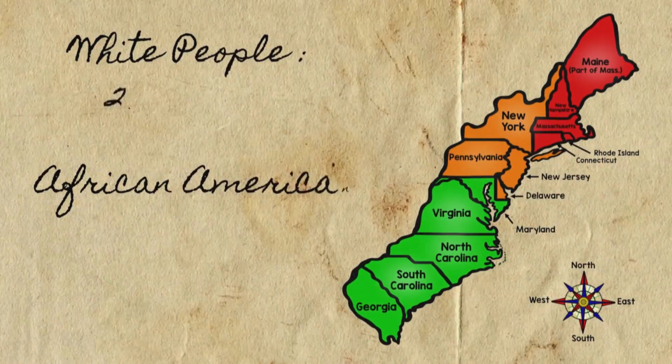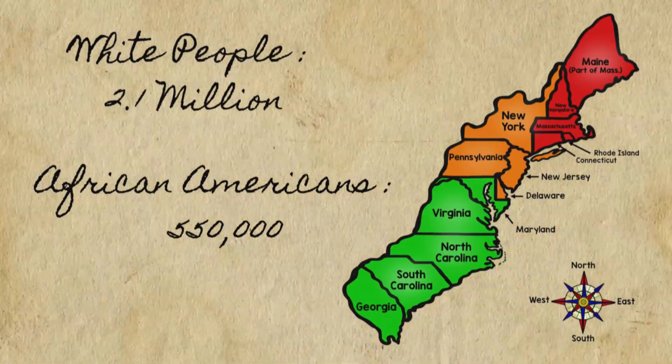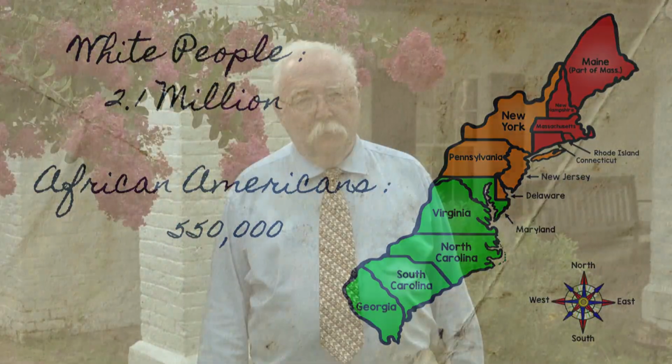How many African Americans are living in the United States in 1780 or 1781 during the Yorktown campaign? Well, in the United States, there are about 2.1 million white people and about 550,000 African Americans. So that's more than a quarter of the population.